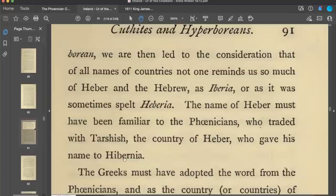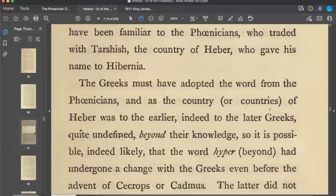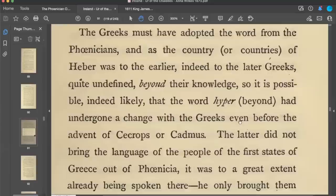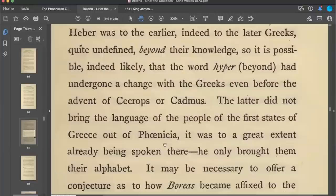The Greeks must have adopted the word from the Phoenicians, and as the country or countries of Heber were to the earlier, indeed to the later Greeks, quite undefined and beyond their knowledge, it is possible, indeed likely, that the word hyper, beyond, had undergone a change with the Greeks even before the advent of Cecrops or Cadmus. All right, they changed it up, the Greeks. The latter did not bring the language of the people of the first states of Greece out of Phoenicia. It was to a great extent already being spoken there. He only brought them their alphabet.